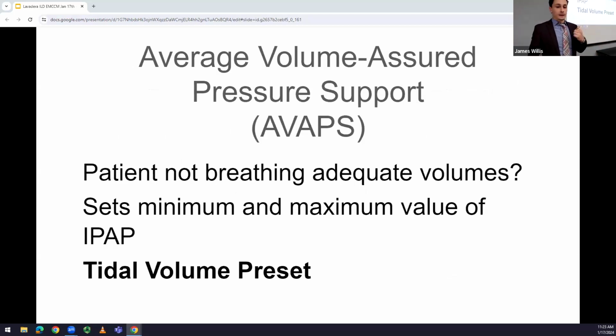And then finally, I wanted to kind of bring up AVAPS, or Average Volume Assured Pressure Support. It's kind of this long name, but it's relatively new, aka starting in 2009. So it's been 15 years since we started. It's kind of like when I talk about buprenorphine being around for 20 years, but we call it relatively new.